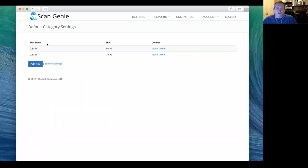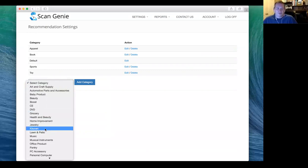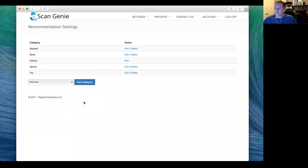And it will use this default category if it's not something already specific here. So like I don't have kitchen defined here. So if you scan a kitchen item, it's going to use this default category. But if you want to have specific things for kitchen, you can set up a kitchen category and have it do that too.